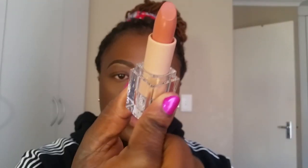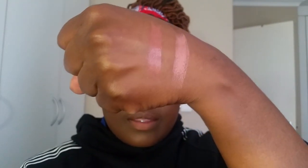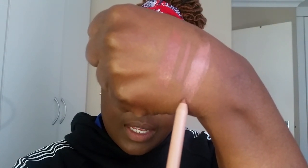And the lighter one, the classic icon 2, this is how it looks, which I'm so scared of for a person of my skin tone. Here is the lip liner. It's also a light brown, and this is how it looks. I'm just going to swatch this in the middle. This is the one in the middle of the two lipsticks, so it's more similar to the lighter lipstick, which I'm also doubtful about.